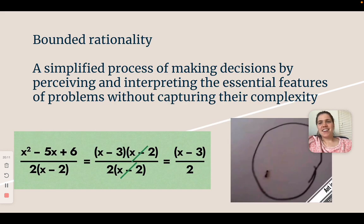Okay, bounded rationality. This is a simplified process of making decisions by perceiving and interpreting the essential features of a problem without capturing their complexity. I think I said bounded because it's like a boundary. Apparently if you draw a circle around an ant, it'll stay in the boundary. And so this is basically simplifying a problem to make the most rational decision.